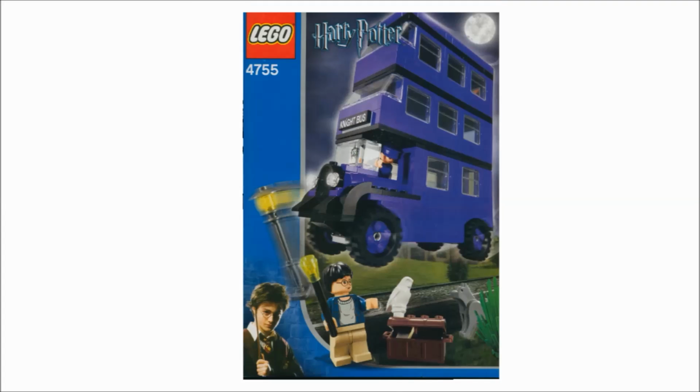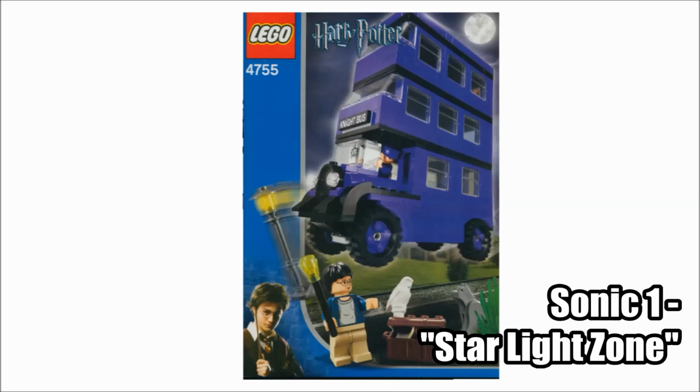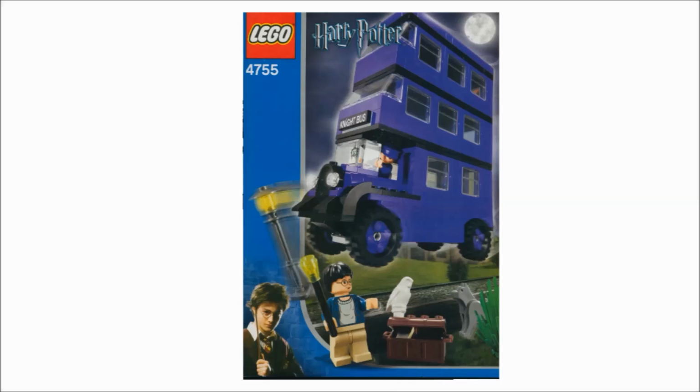So my 10th favorite set of all time is the LEGO Night Bus set. This was a Harry Potter Prisoner of Azkaban set, and it's the 2004 version, not the 2011 version. First off, it has a lot of purple bricks. It was actually the first set to have dark purple bricks inside them, as much as I can recall, and I loved purple back then, and I love purple now.